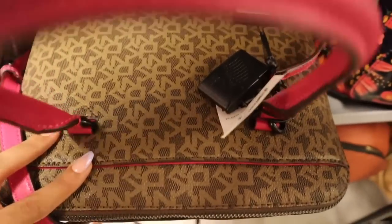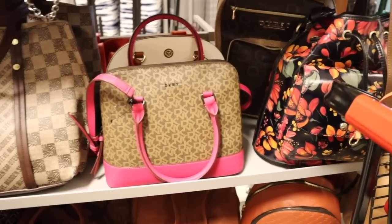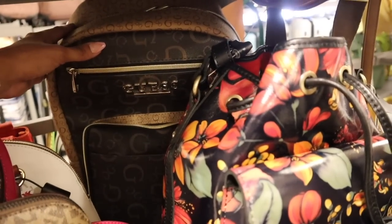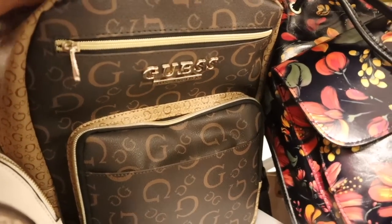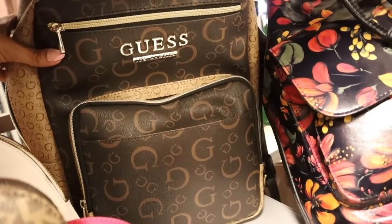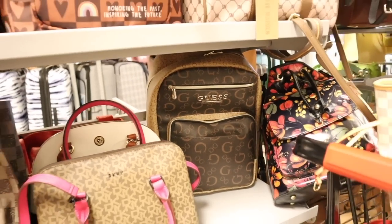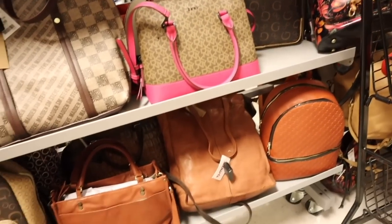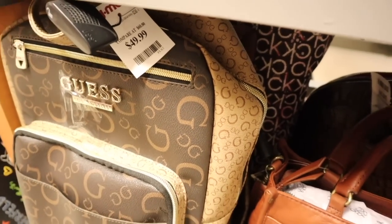If you guys like this one, it's $60, originally $198, which is literally insane. But you're going to love this Guess backpack hiding back here. This one is super cute as well, and honestly really hard to get out of here, but I've never seen a Guess backpack. So it's dark brown, light brown, and it has a gold zipper. Honestly, we aren't at the best TJ Maxx, but imagine if we go tomorrow. And here's a better look of it down here. And get this, only $50.